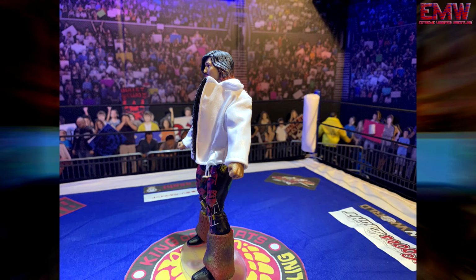Unfortunately, not included here is Daryl the cat, Hiromu's cat that he always comes to the ring with. One time, Bad Luck Fale ripped its head off. And unfortunately, Super 7 were not able to get the rights to Daryl. I'm not really sure legally what happened there, but obviously we do not get Daryl here.